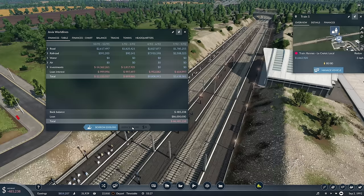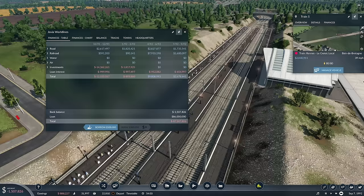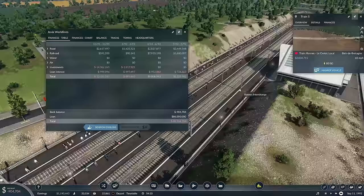Hopefully some people get off at Redon. A few. I mean, wow. Okay, there's quite a few waiting there. Oh, they're going the other way, though, so that's fine. That's actually quite interesting. They're actually coming away from here. It's just Bande de Bretagne, which is going to cause us the issue.